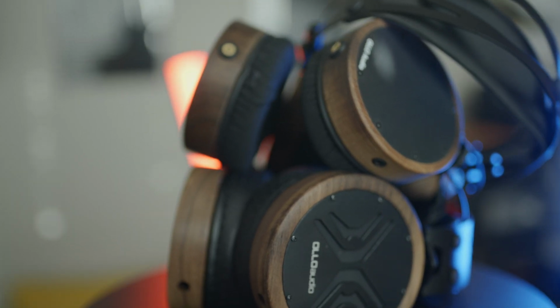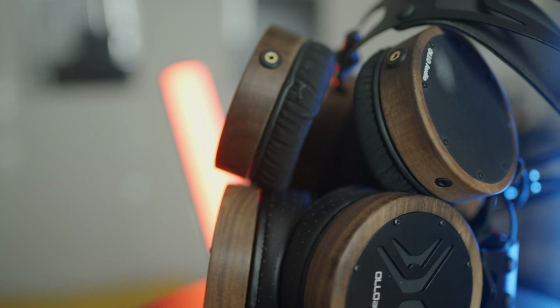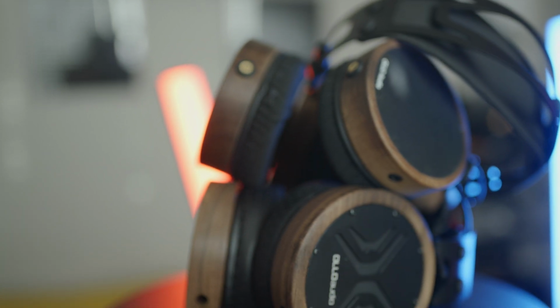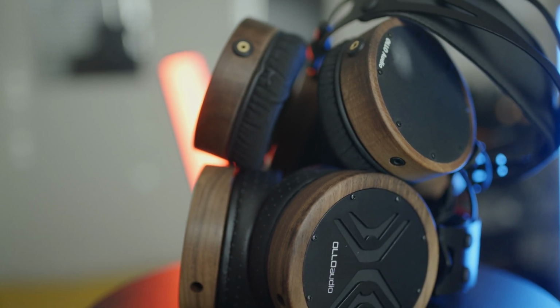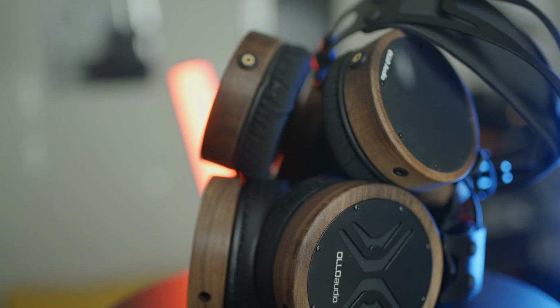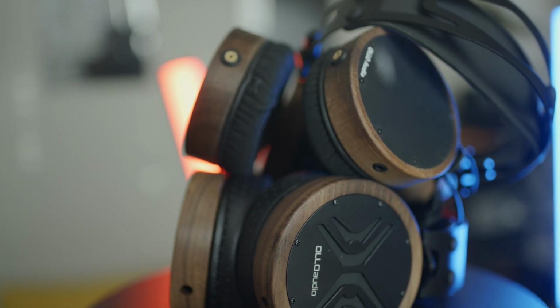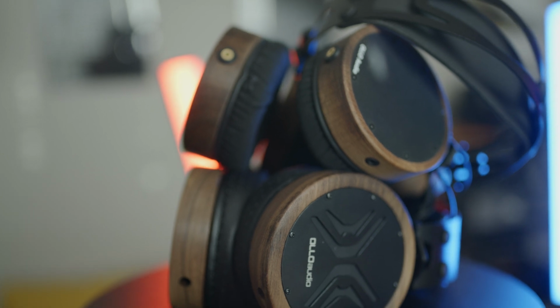The X1 soundstage is quite open, and I would compare it similarly to what I hear on my HD700. In other words, the soundstage on the X1 is considerably wider than on the HD6XX, but I wouldn't say quite as wide as on the hifi Manzandara. As for detail retrieval, the X1 can render minor details quite well.